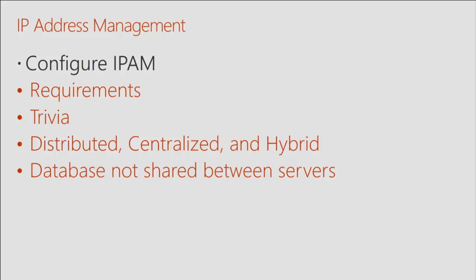Got your three methods: distributed, centralized, and hybrid. And remember, the databases are not shared between the servers. So when you get a question in IPAM that says, you've done this, this, and this, and it assumes as part of the question that you can communicate between the databases, that doesn't happen.